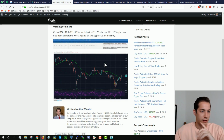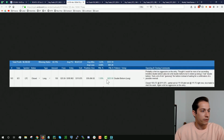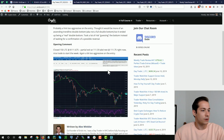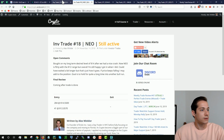For the first trade that we made, I think it was on Monday, the first trade was a double bottom, 1.56% profit. You can see right here a $223 profit. Position size a little smaller, $16,000. Let's just click on the chart. Did I not link the chart either? Oh man, what am I doing?